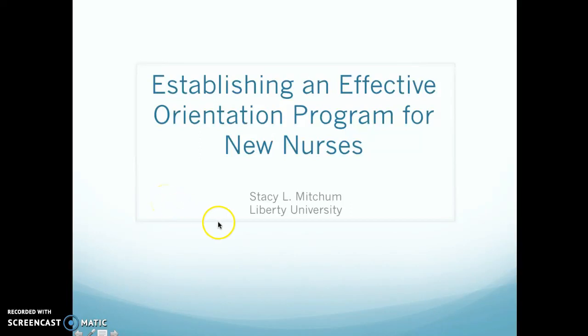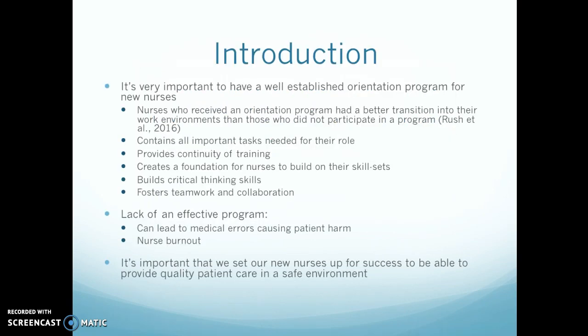Hi, my name is Stacy Mitchum, and we're going to talk about establishing an effective orientation program for the new nurses. It's important that we have a well-established orientation program for the new nurses.